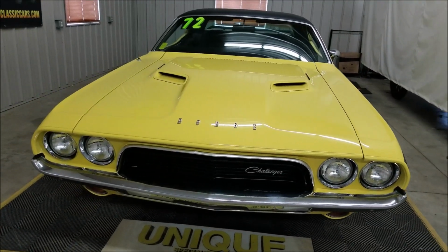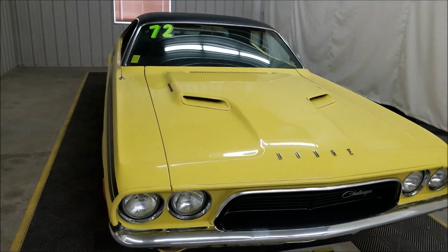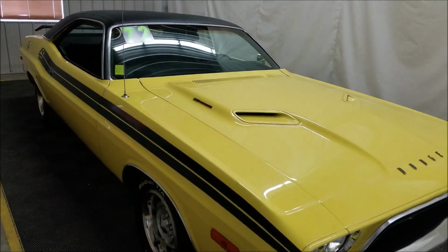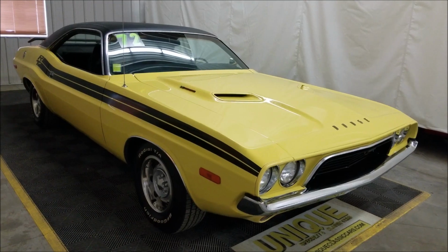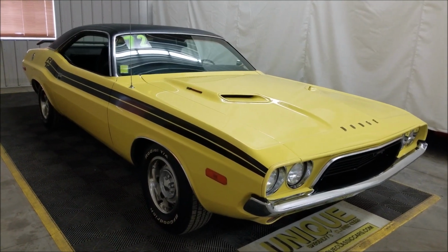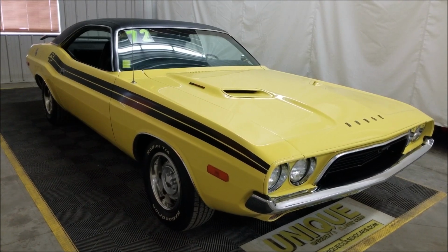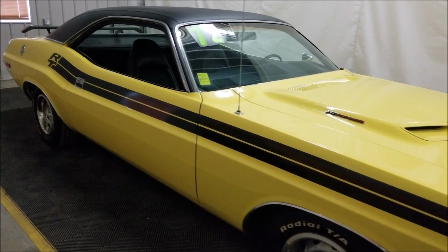Obviously has been repainted, restoration, nice quality job on this one. Also a highly equipped car. Factory AC and heat car. Has had an upgraded AC compressor installed on it. According to the previous owner, AC is working. As you can see, it has had the black RT stripes added.